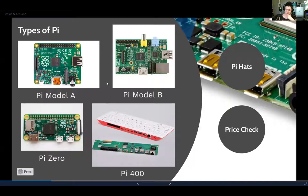So I'm really keen to get a set of these as a class set potentially, to make it a lot easier for people to get into Raspberry Pi. But of course, if you have a project that needs a smaller area to fit in, you probably don't want a keyboard around the outside. But there's a few pretty great options here.